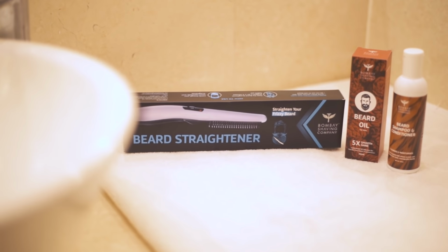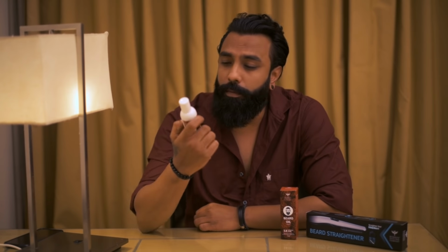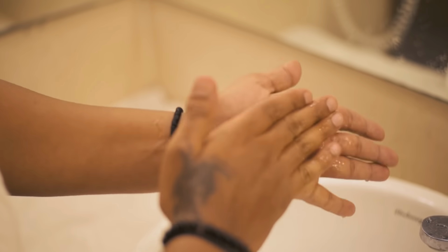So the perfect remedy that I have found myself today is Bombay Shaving Company's beard straightening kit. It's an amazing product which I'm going to talk about today. So let's dive in. The first product I'm going to talk about is the beard shampoo and conditioner. It's enriched with vitamin E and wheat protein, which actually enriches your beard and has an amazing woody fragrance.